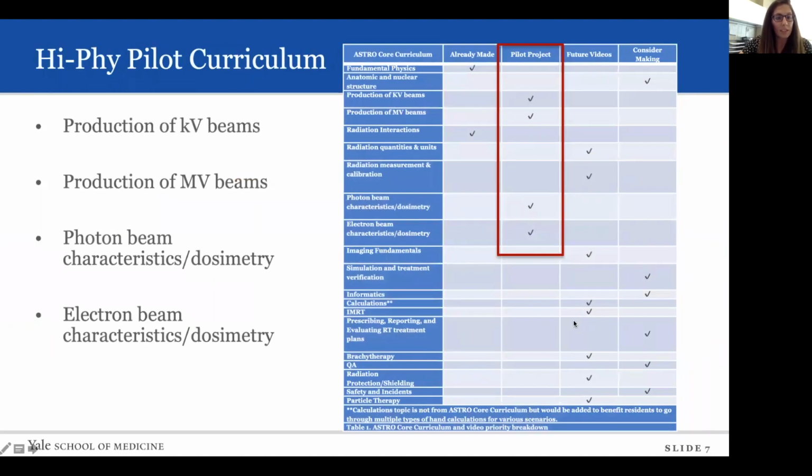Our current curriculum for the pilot is going to include these 4 videos on the left. They are in accordance with the ASTRO core curriculum and what we felt were the highest yield. Based on funding and feedback, we will hopefully be expanding these into future videos so that we can cover the entire core curriculum.